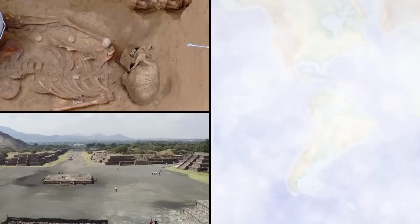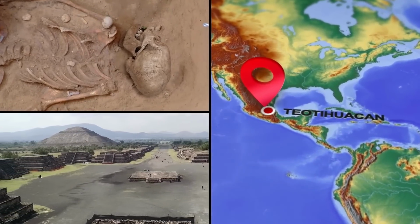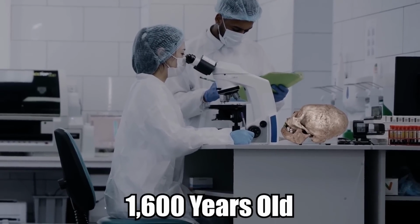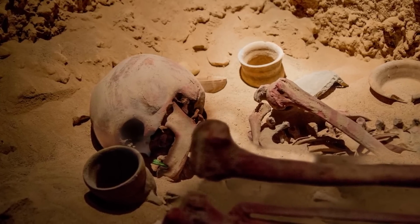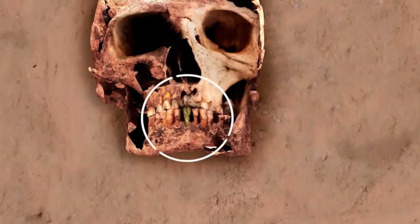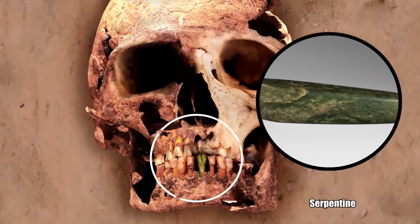Stone-encrusted teeth. An ancient elongated skull with stone-encrusted teeth was discovered buried in the ruins of Teotihuacan by Mexican archaeologists. The skull dates back 1,600 years and probably belonged to a woman from the upper class. The experts found her buried with 19 offering jars, but it was her teeth and long head that really blew them away. Most of her teeth had bits of stone embedded within them, while one of her teeth was a prosthetic made from a green stone called serpentine.